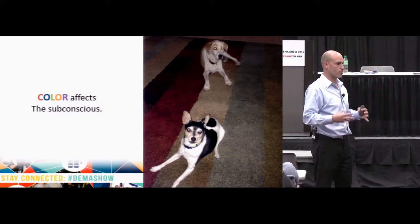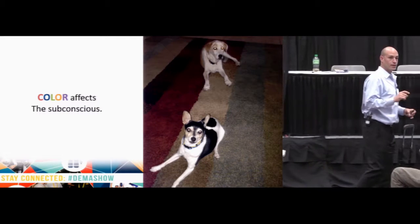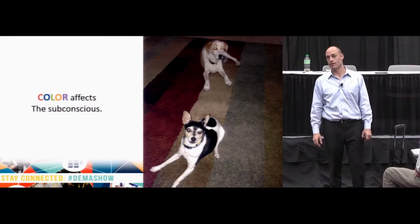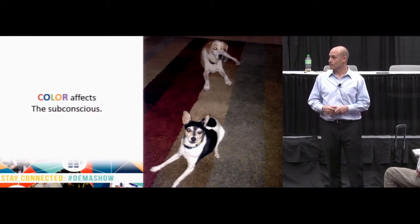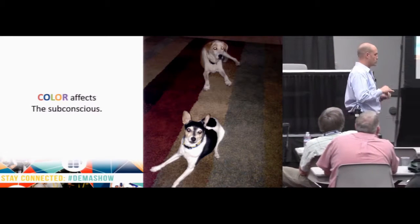He laid down on the ground and just started biting and growling. Crazy. With a blue light, he laid down. He didn't go to sleep, but he just kind of laid down. Green light, same thing. So we did the test again and again to make sure. Sure enough, red light, dog went crazy.